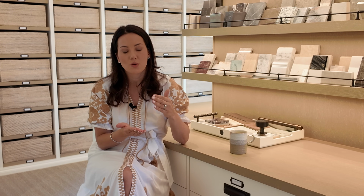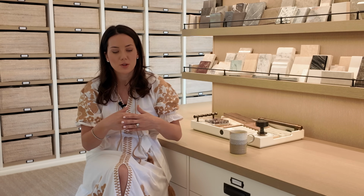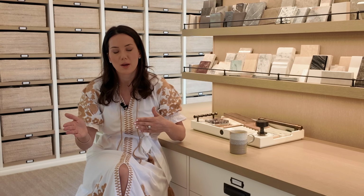When it comes to designing your joinery, also refer back to your floor plan and think about the door swing of the doors, whether it's a wardrobe or a media unit. Because you don't want to only think about what it's like when the doors are all shut, but will there be any clashes when they open?